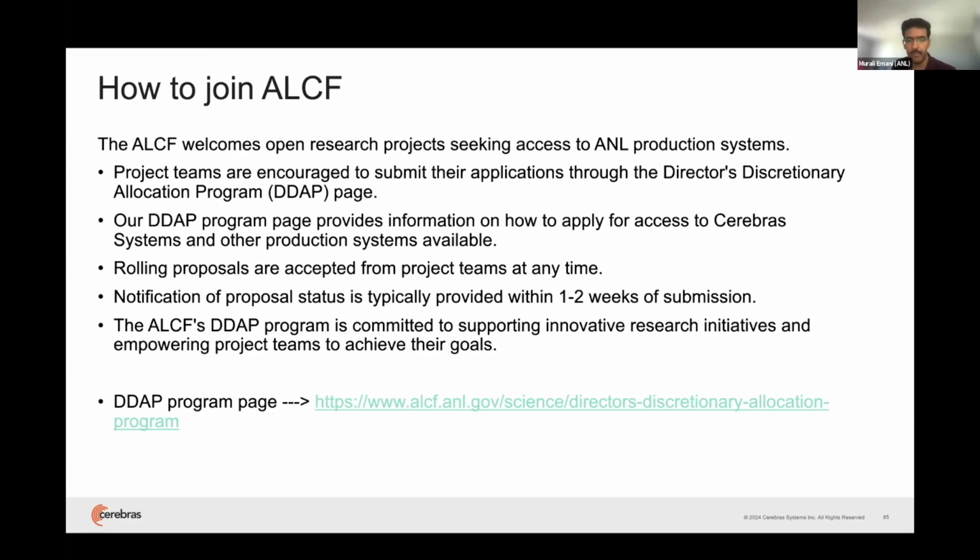Just fill that out. Basically it asks questions about your application, your goals, and what kind of model it is. Once it's approved, you get the allocation for a couple of months, so you can spend more effort testing out the system and porting your application and see what gains you get. We also have dedicated staff at ALCF who can work closely with you and the Cerebras team in accelerating your science applications.